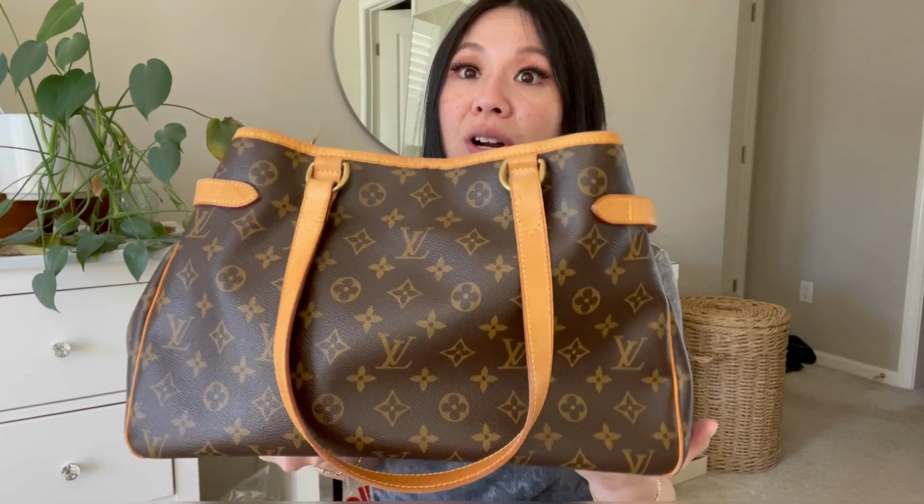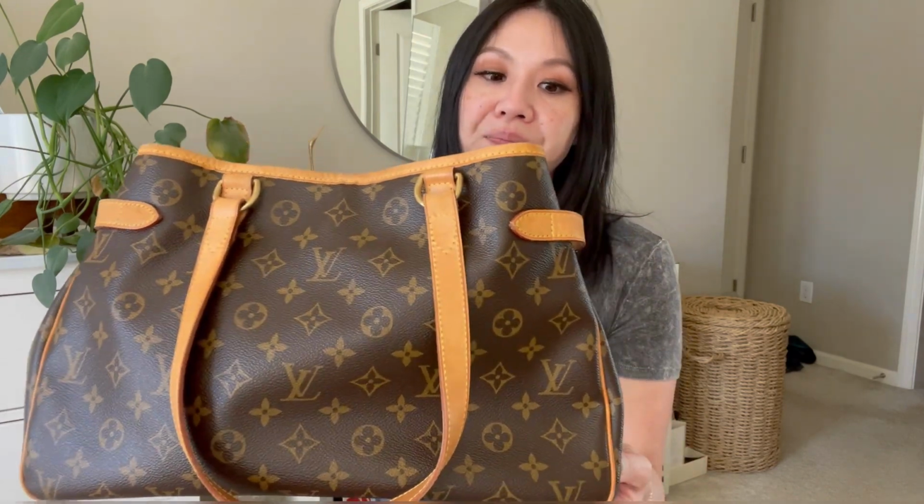And when I look at bags like this, it reminds me of why I love the brand, because once upon a time, their pieces really were just pieces that will last forever. So this is one. And then lastly, I just want to share a Prada, this Prada tote.